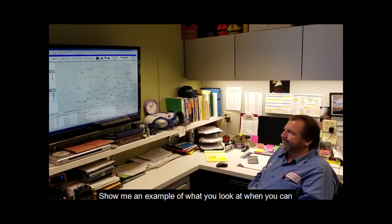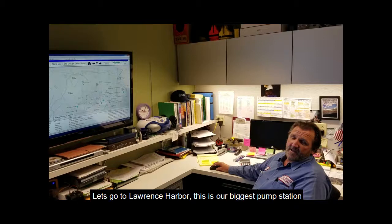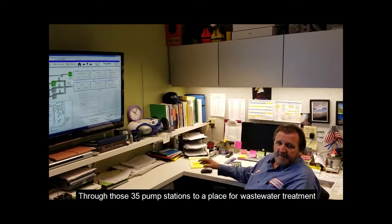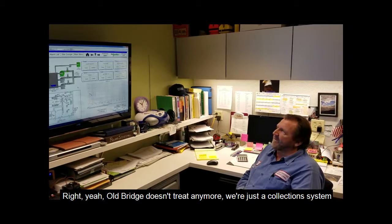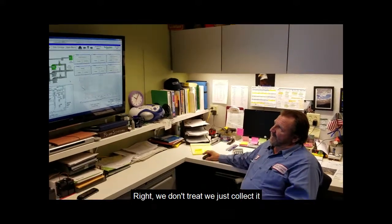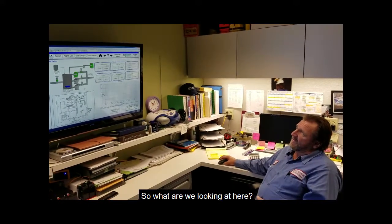Show me an example of what you look at when you can check these pump stations. All right, let's go to Lawrence Harbor. This is our biggest pump station. Now we're talking about collecting wastewater throughout the whole township, so that we can convey that through those 35 pump stations to a place for wastewater treatment. Right, Old Bridge doesn't treat anymore. We're just a collection system. We don't treat, we just collect it and we pump it down to Middlesex, where they treat it.